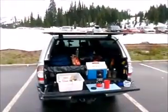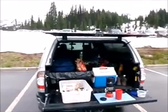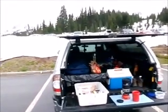Well, it's 7:30 in the morning, down at Paradise here at Mount Rainier. Plan today is to hike up to Camp Muir for a day hike, for a conditioning hike. I spent the night down here in the parking lot in the back of the truck. Here we're going to have breakfast, waiting for the rest of the crew to show up.